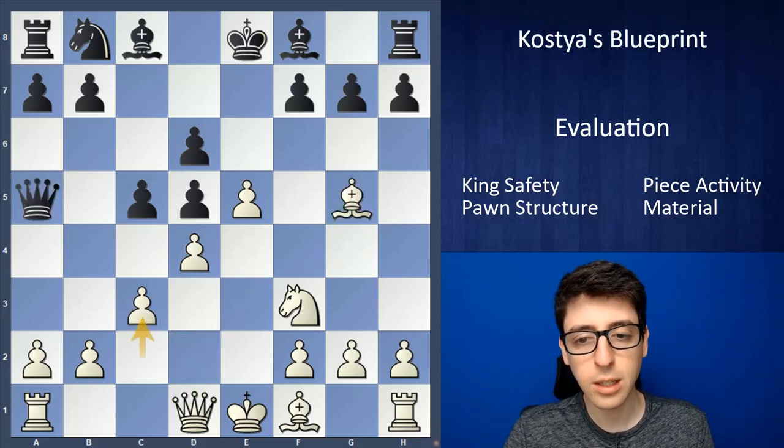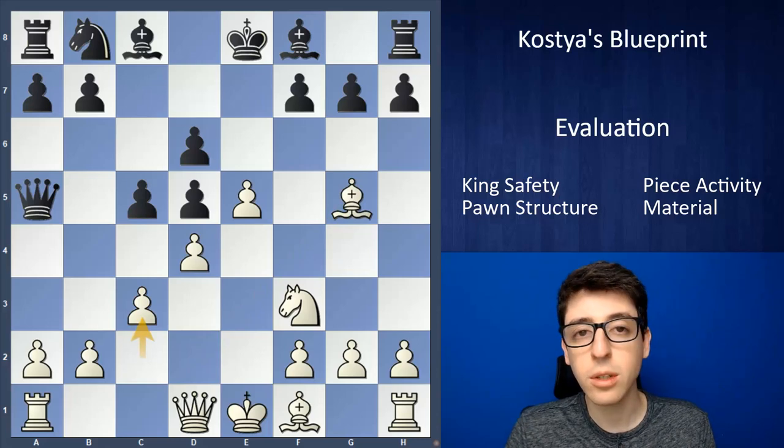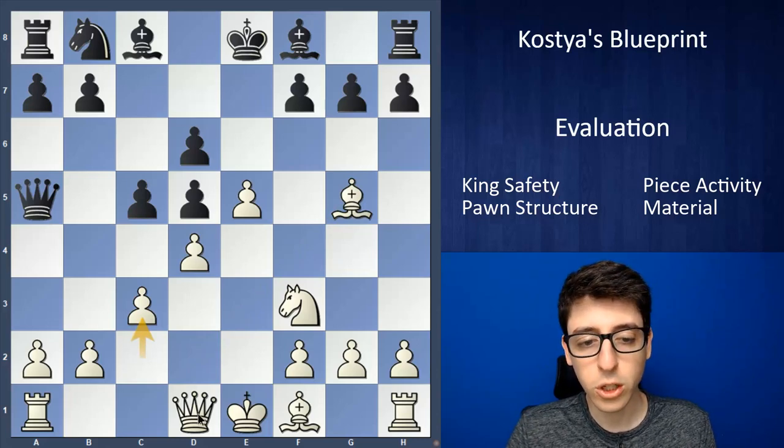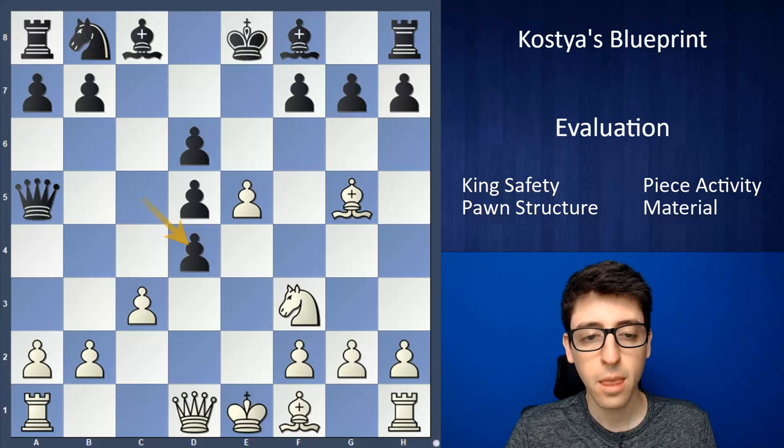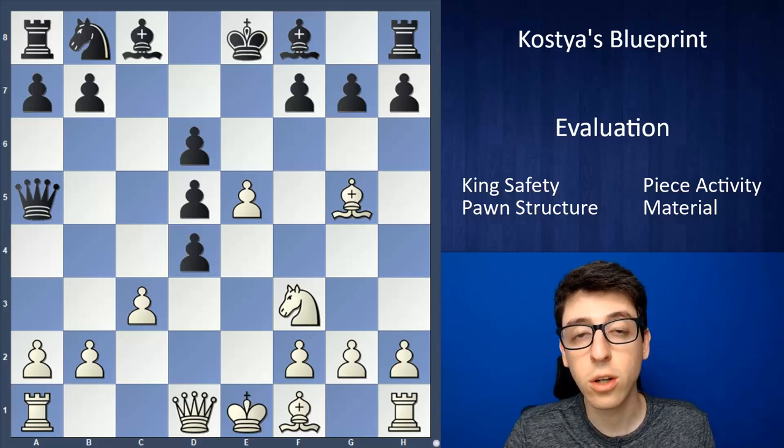Instead, Keres played c3. And of course he was an attacking player, so I'm pretty sure the move queen d2 was not really strongly considered by him at all. But after c3, black goes c takes d4. And now would be an interesting moment to pause the video, think about this position, and try to figure out what you would play as white here.